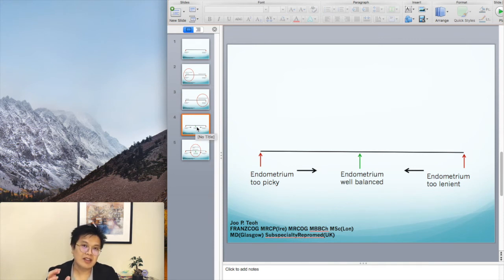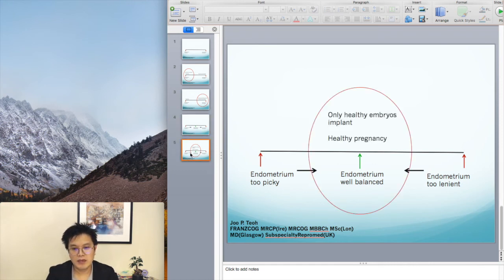What we want, if this theory is true and applicable to some patients, is a well-balanced endometrium that is not too picky. They know, look, if the embryo is good enough, they take on the embryos. If the embryo is abnormal, they don't accept it, preventing a miscarriage later on in pregnancy. So the result is only healthy embryos implant, and we have a good, continuing healthy pregnancy.